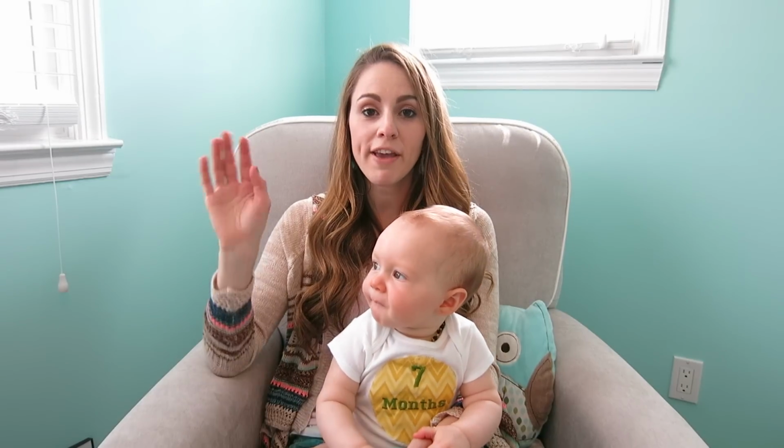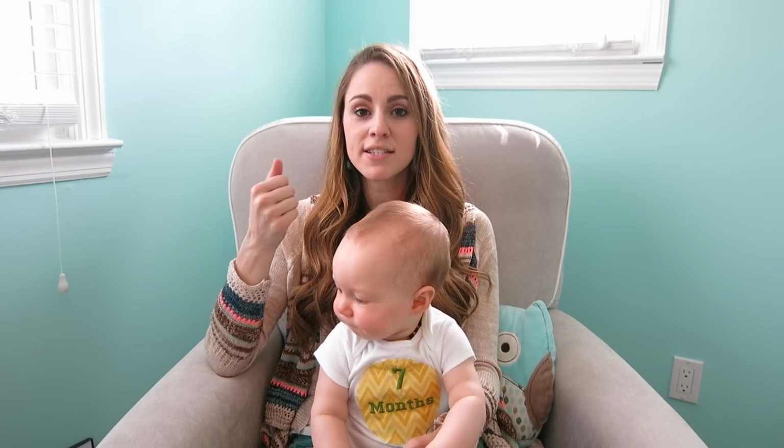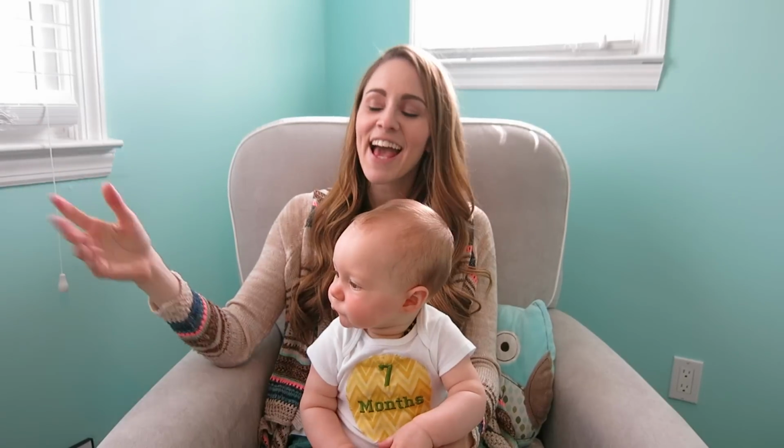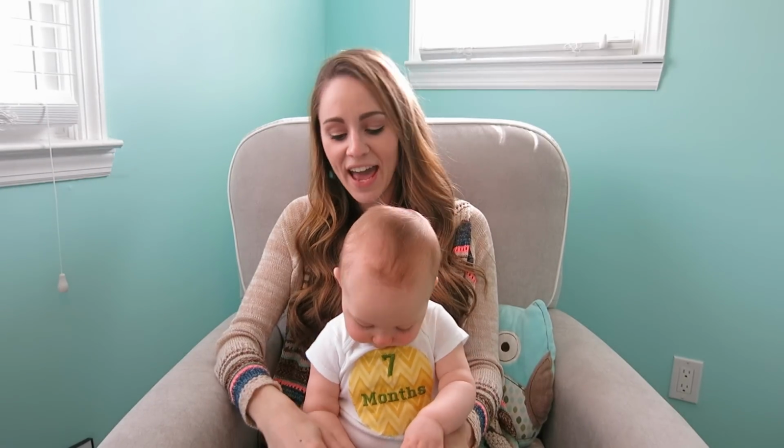Paxton is able to wave bye-bye. We are practicing blowing kisses. He'll go like this, but doesn't go like that yet. So we're still working on that.